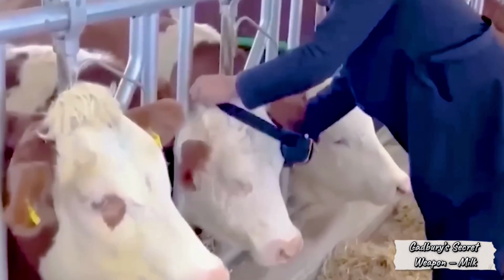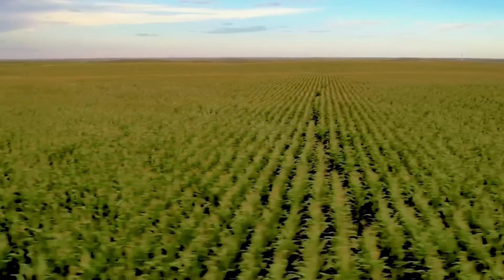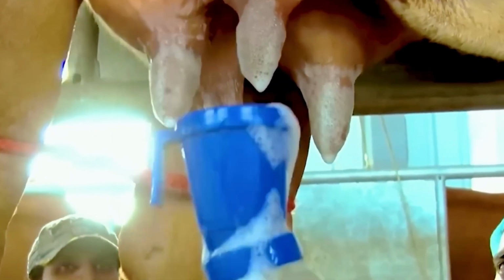If cocoa beans provide the foundation of chocolate, milk is what makes it special. Cadbury is famous for using a glass and a half of fresh milk in every half pound of chocolate. This isn't just marketing, it's reality.